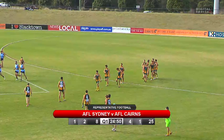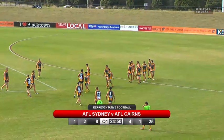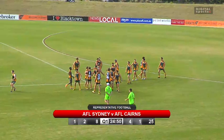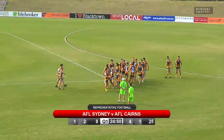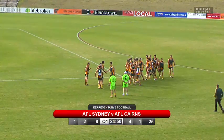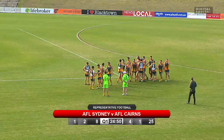So at quarter time, interesting quarter of football. Representative football here at Blacktown International Sports Park. AFL Sydney 1.2, AFL Cairns 4.1. The margin is 17 points. Join us back here in about 5 minutes' time. We'll have all the action from the second quarter. It's representative football here in Sydney.